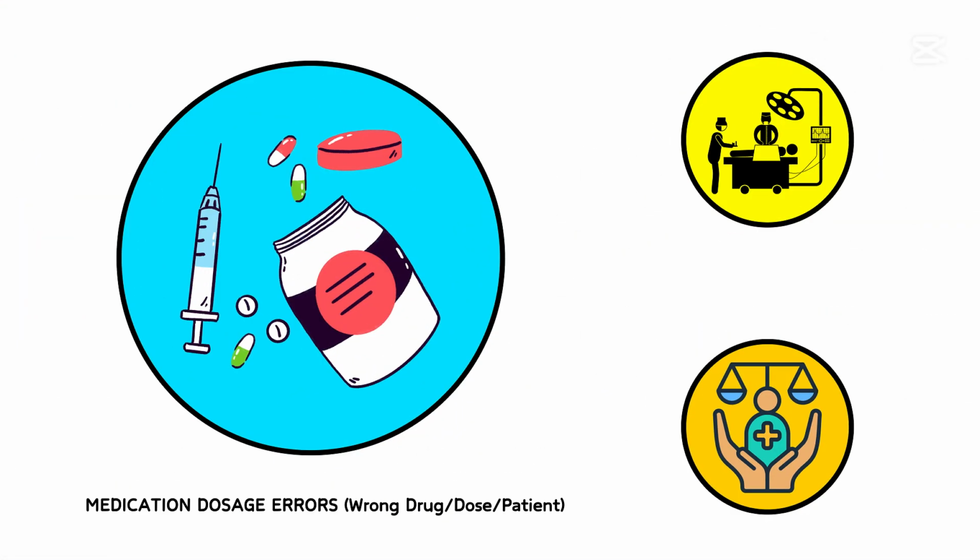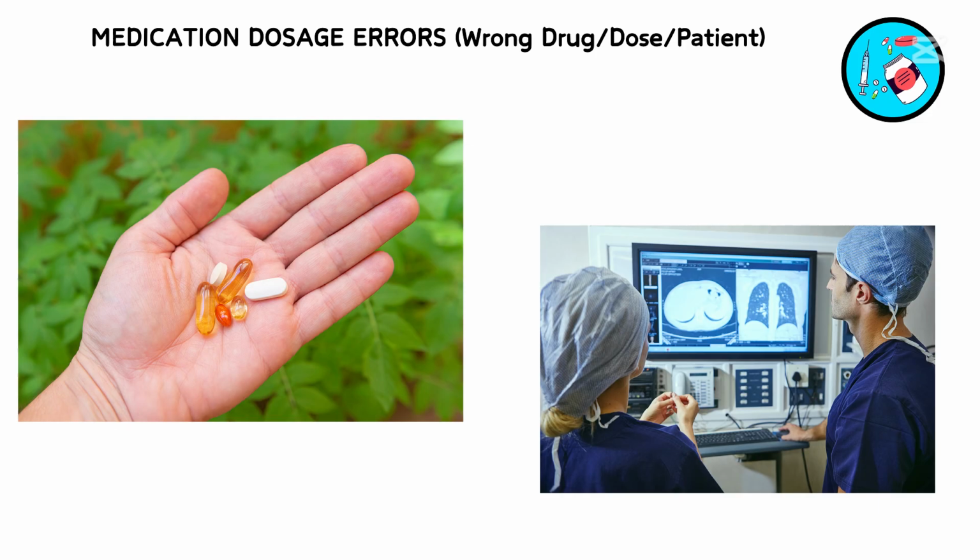Medication dosage errors: wrong drug, wrong dose, wrong patient. Medication dosage errors represent one of healthcare's most pervasive and dangerous mistakes. These errors occur in three critical dimensions: wrong drug, wrong dose, or wrong patient, each carrying potentially devastating consequences.